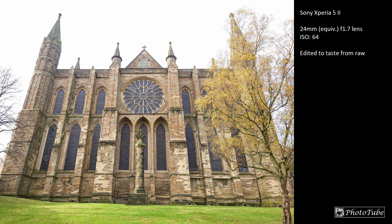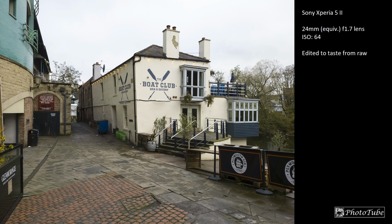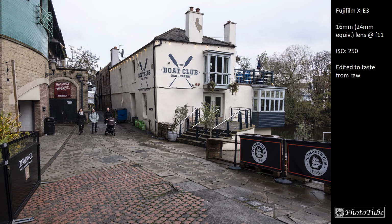This is from the Xperia of Durham Cathedral. Quite respectable, that's quite decent image quality. And this time from the Fuji. Again, edited to taste from RAW, both the camera and the phone images. Phone again, quite decent image quality. And then for comparison, the same shot from the Fuji X-E3.